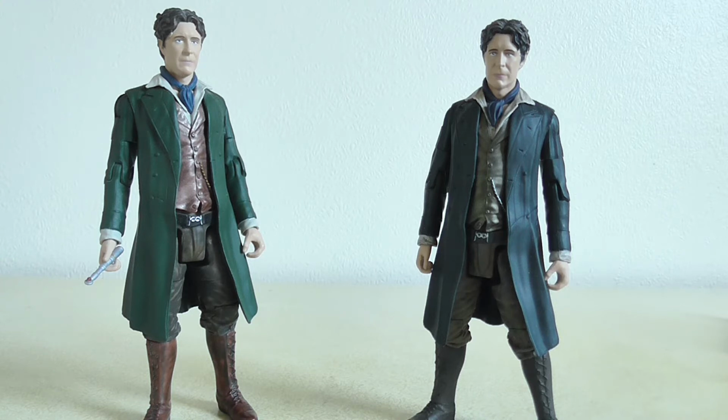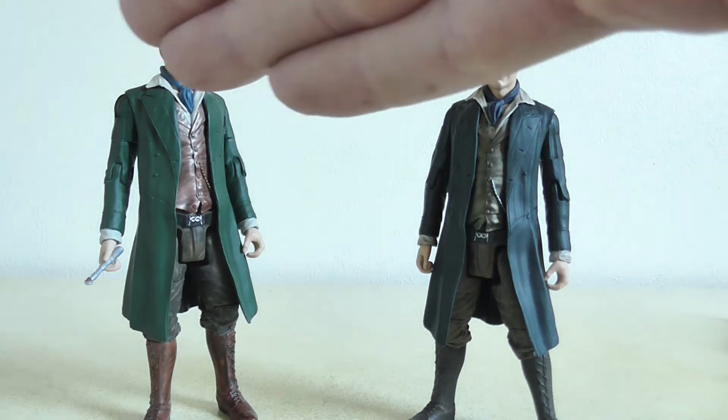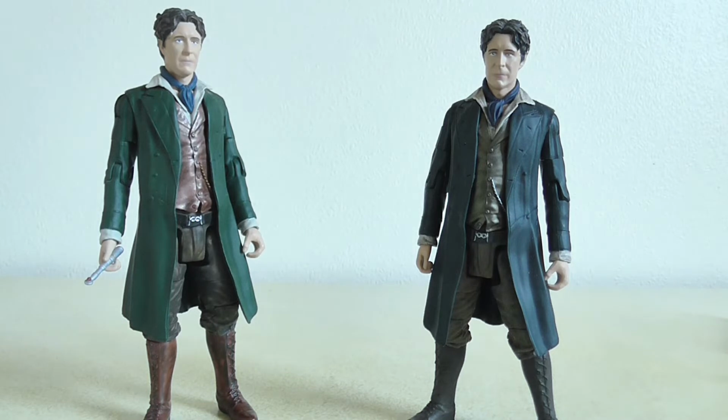Detail-wise, this one comes with 3 accessories. It didn't even occur to me to bring the other 2 down. He had a bandolier and he had a goblet with the elixir of life. Those things are nice. Sonic screwdriver, I did bring down. He's holding that. So this one has accessories. This one does not. In fact, this one's quite comprehensive. With three accessories is pretty good. But yeah, those are the only things I would count as details.